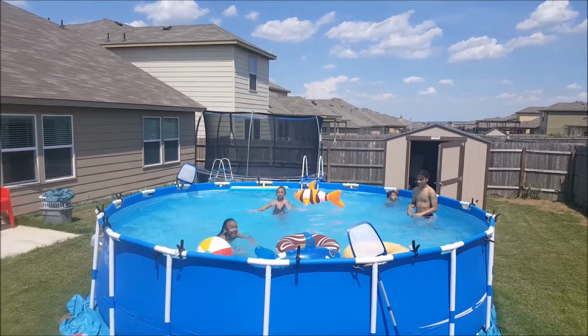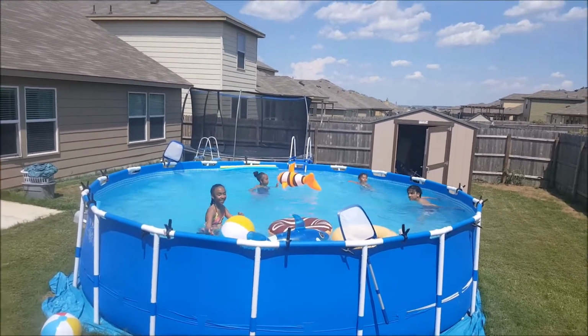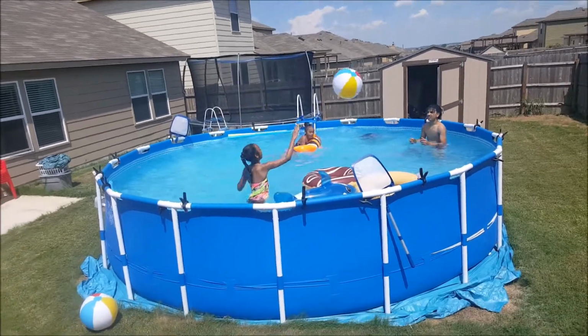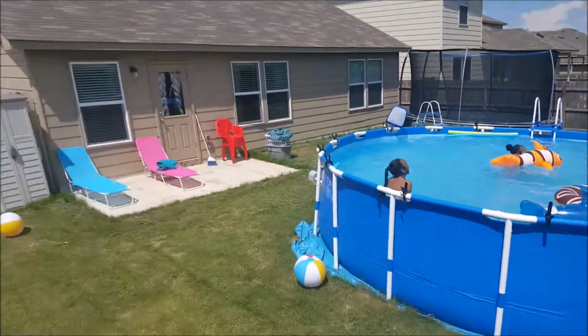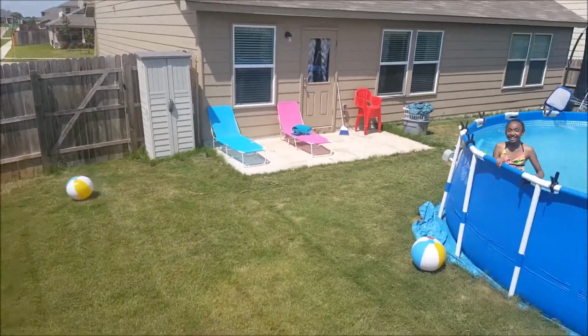No, they're playing with the pool balls. They're doing some type of game. I don't know if it's technically volleyball, but they're having fun. I'm not getting that ball. Look at that. I done got this ball like about 5 times. Both of them.